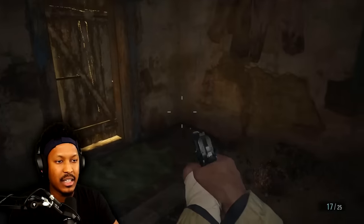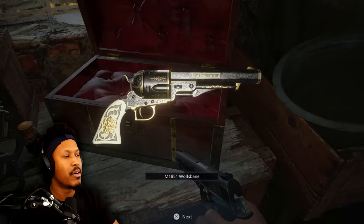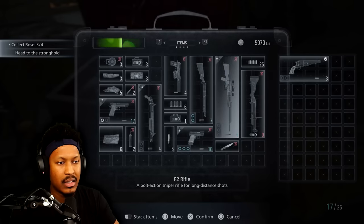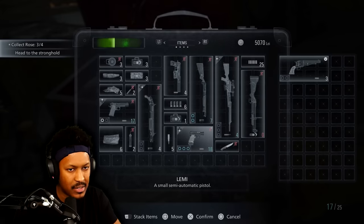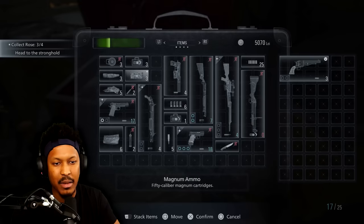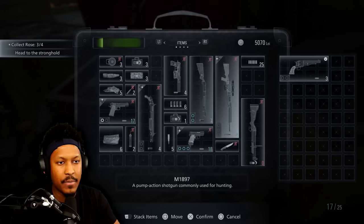Where's your cage at? He must have been broke out. It's all good. Let me see. Bro, I'm tired of these. Like, I'm just gonna... Hold on. I could probably get rid of a pistol, huh? The Samurai Edge is custom. I had to pay real dollars for that. I'm not finna get rid of that. Let me see if I can just rearrange some things and make it do what it do.